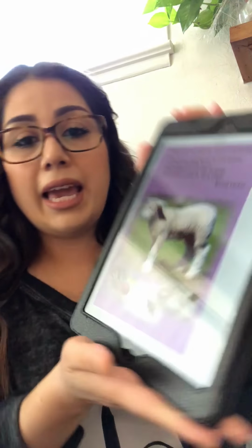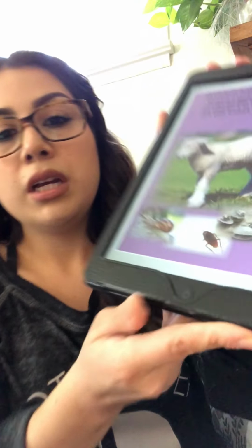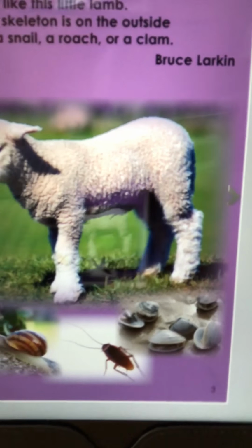Now we're going to be talking about skeletons inside and out. Let me show you a picture so you guys can kind of understand what I'm talking about. You have a skeleton on the inside. Yes, we do. Just like this little lamb, our skeletons are on the inside of our body. The skeleton is on the outside of a snail, a roach, or a clam. So as you guys can see here, we have a snail, an icky cockroach, and some clams. And when you see a snail or a cockroach or a clam, their hard shells on the outside, that's actually their skeleton. They don't have actual skeletons on the inside of their body like we do or like the lamb does. Their skeletons are their shell.